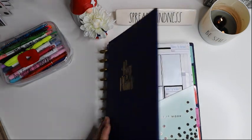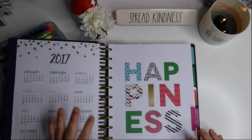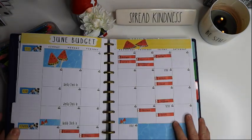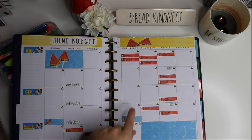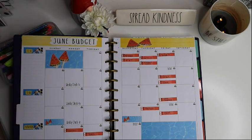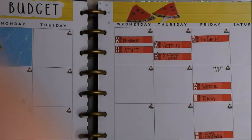So when we open this, I've got my little pocket with some of my stickers in them. I still haven't covered that up with anything. And we go straight into June, and all of my bills for that payday, so all of these are paid. I don't know if you guys can see or not. Let me try and zoom without bouncing you around and making you seasick.